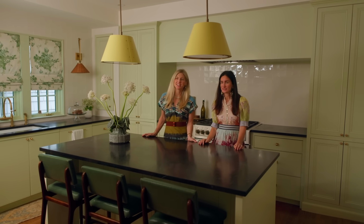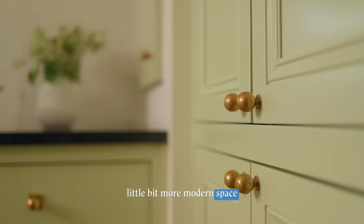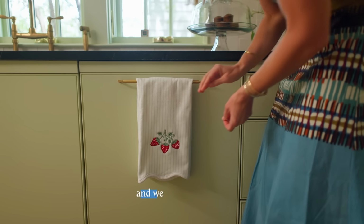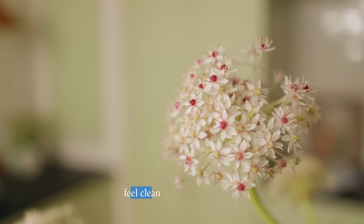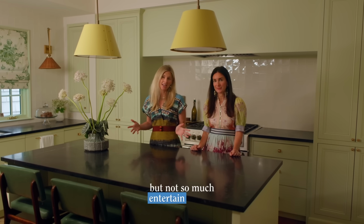We're here in the kitchen, and as you can see, it's a very clean, a little bit more modern space, not as much going on in here. And we wanted to make this room feel fresh, feel clean, feel like somewhere they can come and cook, but not so much entertain in here.